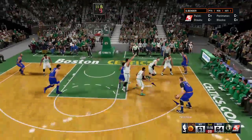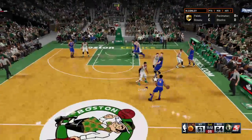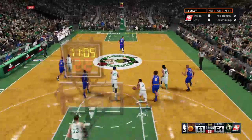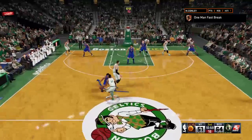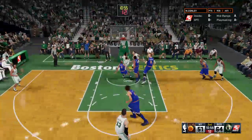The pass to Porzingis. On the wing, Afflalo. The drive by Smith. Can't get it to go. And trying to come up with the highlight reel finish, somebody forgot to finish it. Conley against Smith. Conley gets the bucket. Conley's got 8.